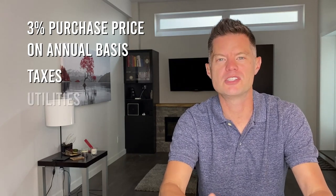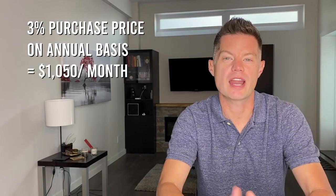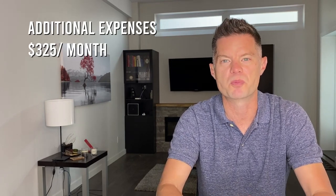These would include taxes, utilities, insurance, and repairs and maintenance. At 3% of the purchase price on an annual basis, our other expenses would add up to about $1,050 per month. Let's also say that we're gonna take that $50,000 needed for renovation and we're gonna put that on a line of credit at 8% interest. If we made interest-only payments on that line of credit, our additional expenses would be $325 per month. So if we take our $1,800 for a mortgage payment, we add in our $1,050 for our expenses, our $325 for our line of credit payment, we end up with total living expenses of $3,175 on a monthly basis.